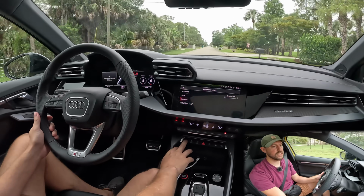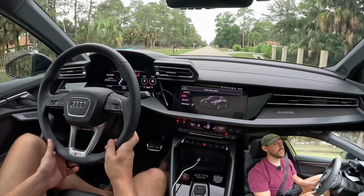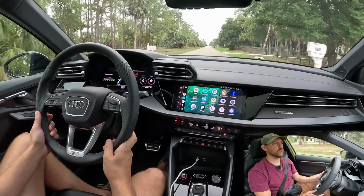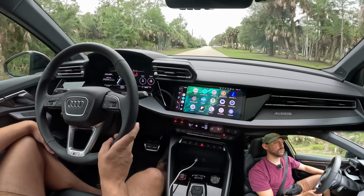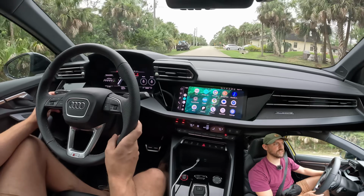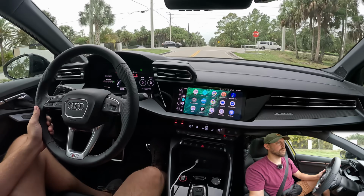Let's go ahead and put this in auto mode. And we do have adaptive dampers in here. It softens the suspension. The girls, when I put them in the back, they're like, Dad, this car's too firm, too bumpy. I put it into comfort mode and they're like, oh, that's much better. So if the kids you're driving don't like the firmness of this ride, it is going to be on the firmer side even in comfort, but at least you have that option with the adaptive dampers to dial it back.